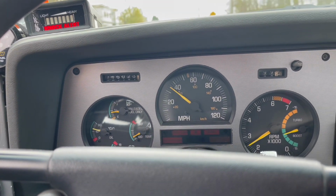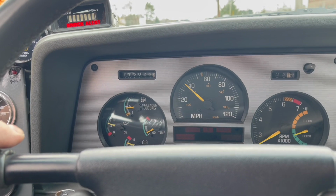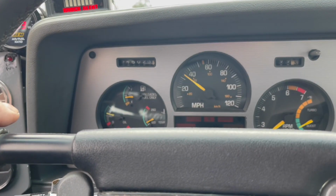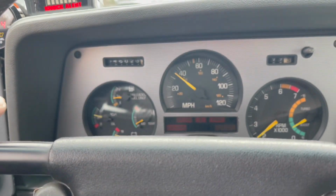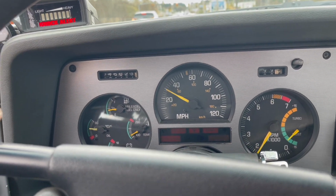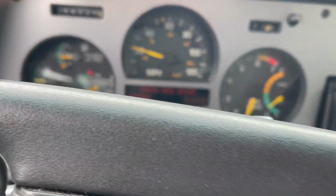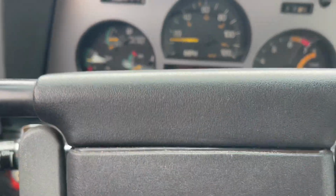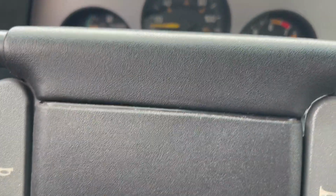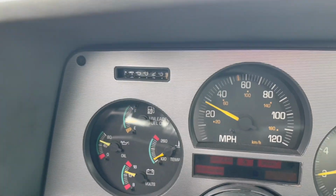This turbo seems to build boost quick. When I was going through the parking lot, I noticed that as soon as you lean into it, the gauge goes right up and it starts to pull you, but I haven't played at all with the boost end of the volumetric efficiency table, so it's probably very lean. I'm not going to go into that, melt this thing down. I just want to drive it, make sure it goes out and comes back safely. That's all I'm really into today. Just drive, put some miles on it.